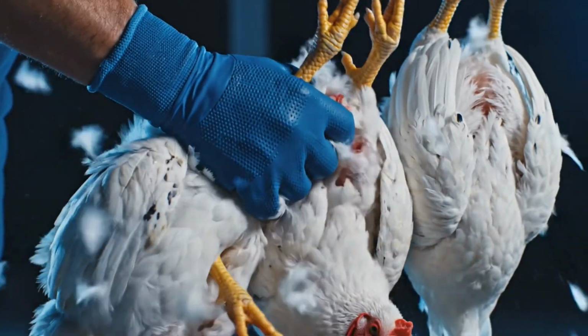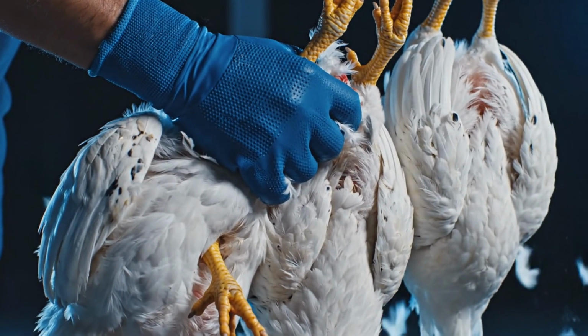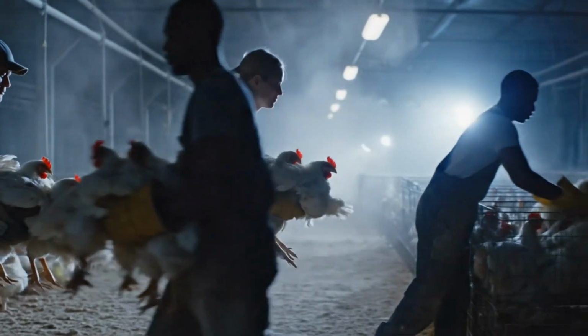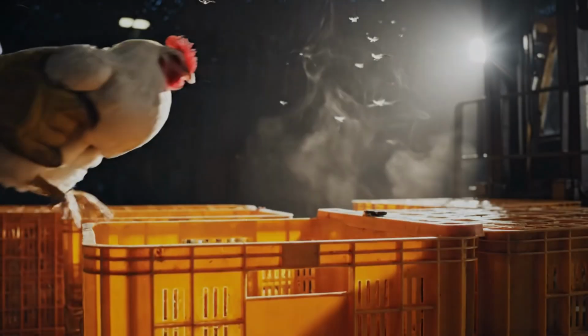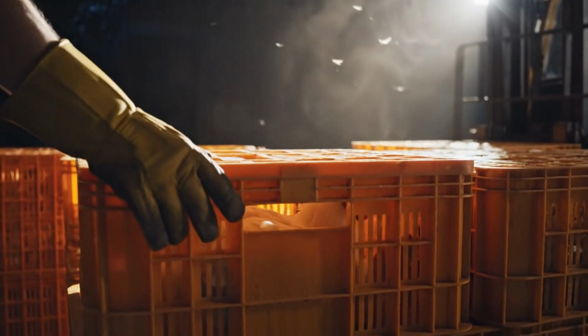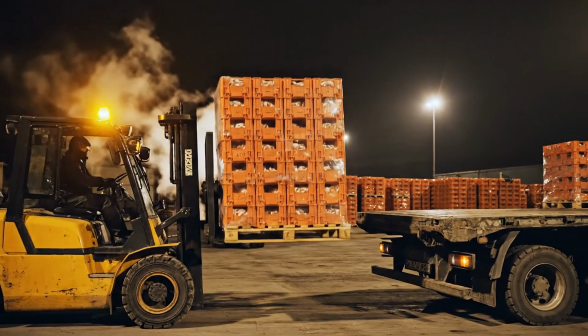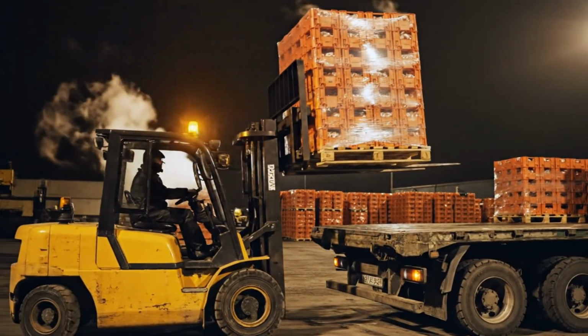Using a humane, low-stress technique, catchers secure birds by the legs, gathering 4 in one hand with practiced efficiency. A human chain moves the birds rapidly from the deep barn to the loading door, minimizing the duration of handling. At the threshold, birds are placed into ventilated transport crates, which are immediately stacked and secured. A forklift handles the heavy lifting, raising pallets of loaded crates onto the flatbed truck with hydraulic precision.